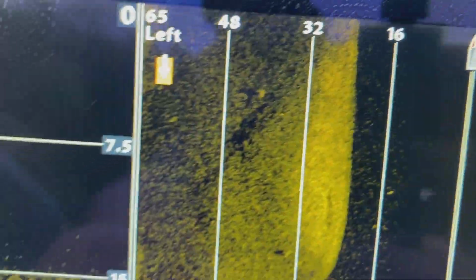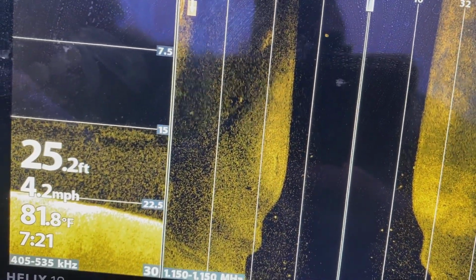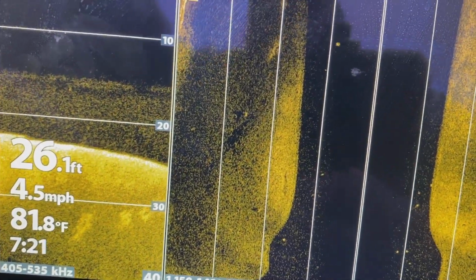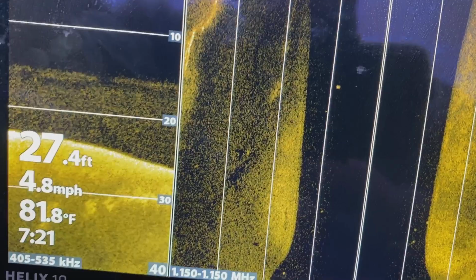As you can see through here. Some right there. You can see one right there. There's your hump and your creek channel. So we're gonna make one more pass in just a little bit tighter, and see what we can find. Not a lot of life up here.